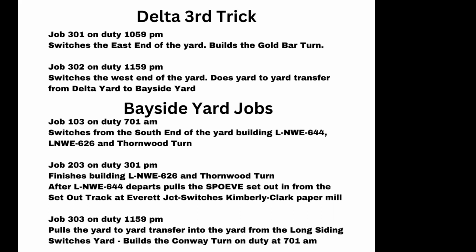And then on the other side of town, we had our yard jobs at Bayside. At Bayside, we had job 103 on duty at 7. At Bayside, we switched from the south end of the yard. And they would start building the 644 train, the 626 train, and the Thornwood turn on first trick. With the cars that came over, they would go up and pull the yard-to-yard transfer down if it hadn't been pulled down already.